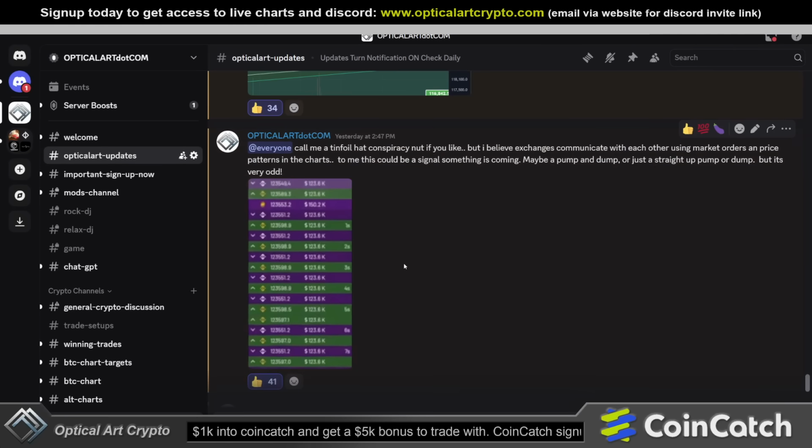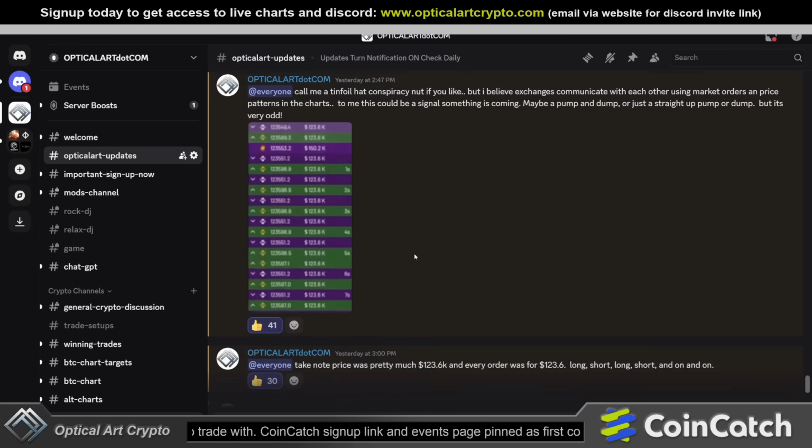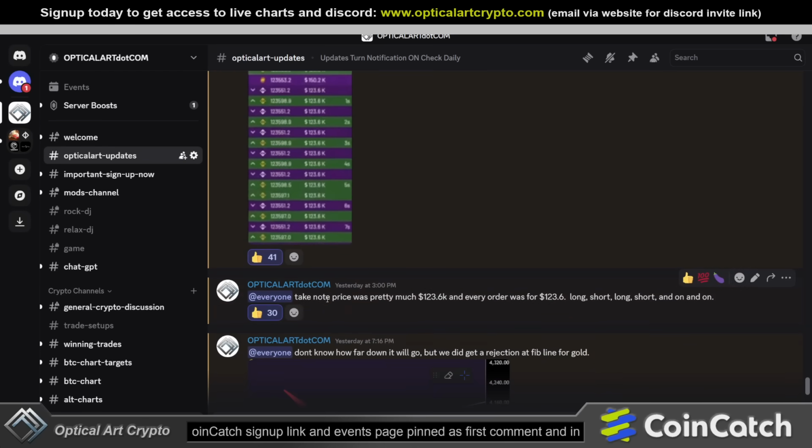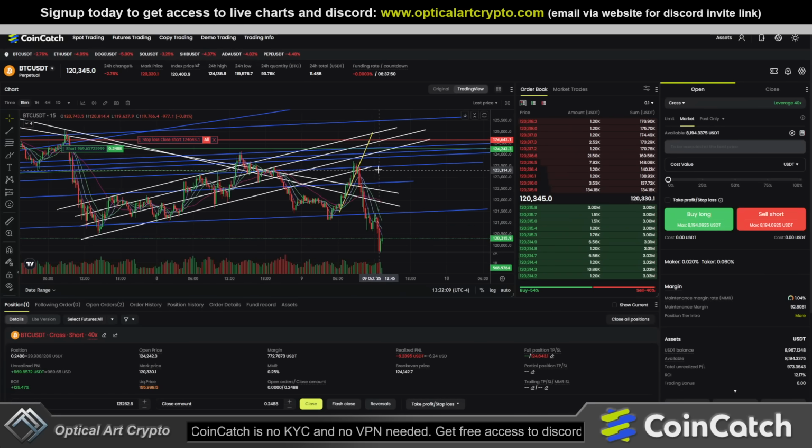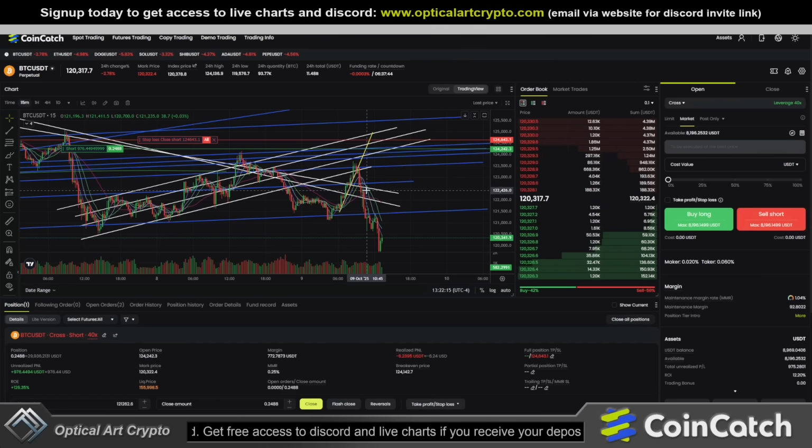which made me think maybe this was the exchanges giving other exchanges a signal that, okay, maybe this is a topping point. I know that sounds crazy, but I made it clear what was going on here, that it was 123,600 when it happened, and the order was for that, and it was just long after long after long, and it went on for a while. So that made me think maybe that was a topping point, and coincidentally, price pushed up to around 123,600 and then started dropping from that point.